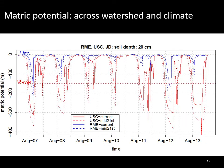Okay, so now we want to look at the future simulations and what's going on. Just to walk you through, the same y-axis as we've been looking at, but the solid line is the current climate, and the dotted line is the mid-21st century. A couple of things we notice. First, at the Upper Sheep, the drier site, you see that the time it experiences in soil moisture drought is increasing. You see that kind of widening.